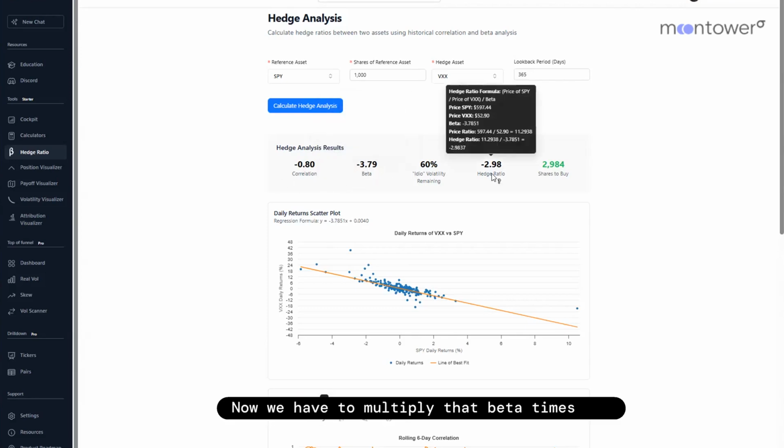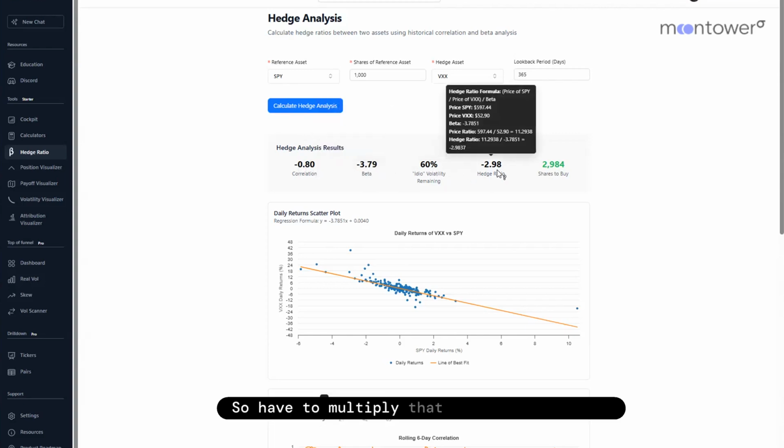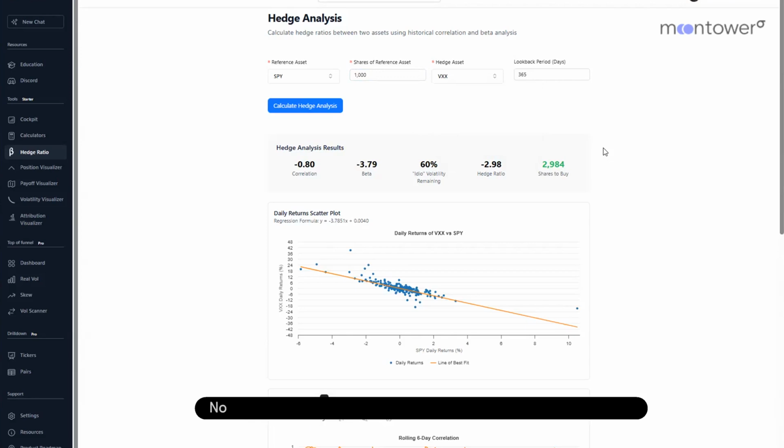Now we have to multiply that beta by the price ratio, because SPY and VXX are not the same price. And that's how you end up with a hedge ratio. So what this ends up saying is that if I buy 1,000 shares of SPY, I need to buy just about 3,000 shares of VXX. And I think I'm hedged. Like basically, no matter what the market does, I think that I'm roughly hedged.